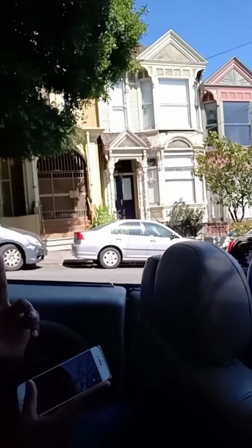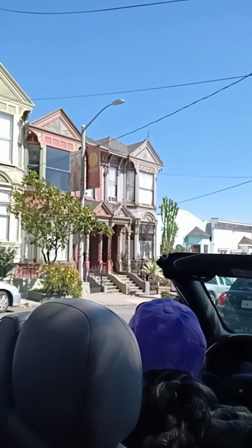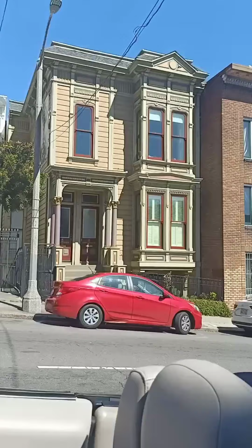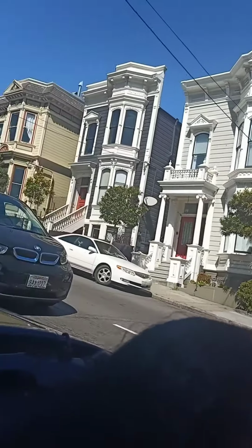Ang ganda ng Victorian houses. Look at that. Yeah, mga Victorian houses.